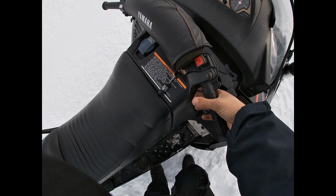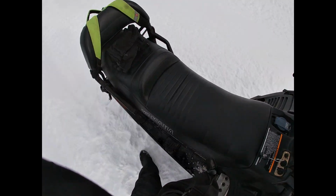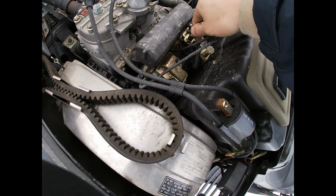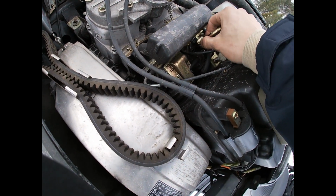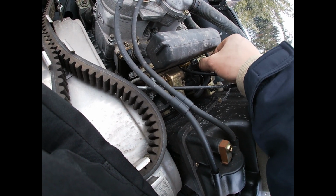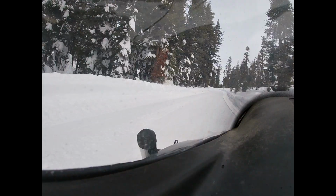The little nut that holds the throttle cable on, I need to retighten it back up. That's why there's so much slack now. I guess we'll see if I can do it by hand. This little doodad walked itself back in. So you can just crank it down. There you go.